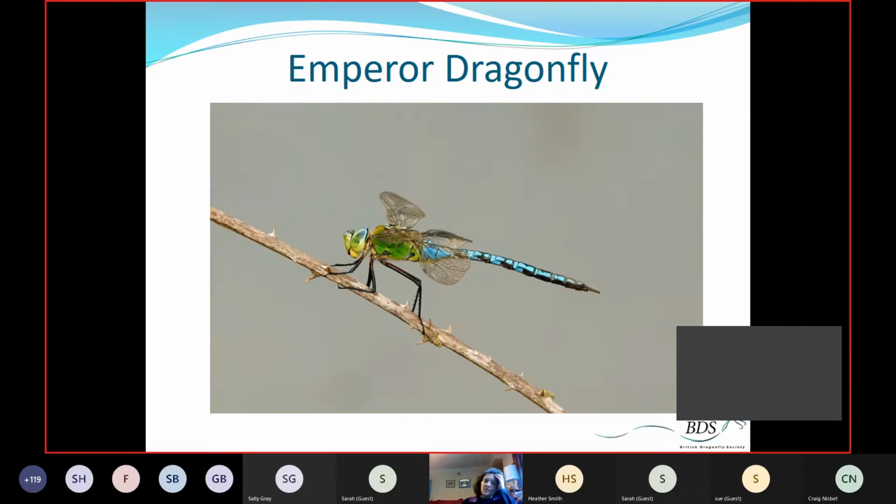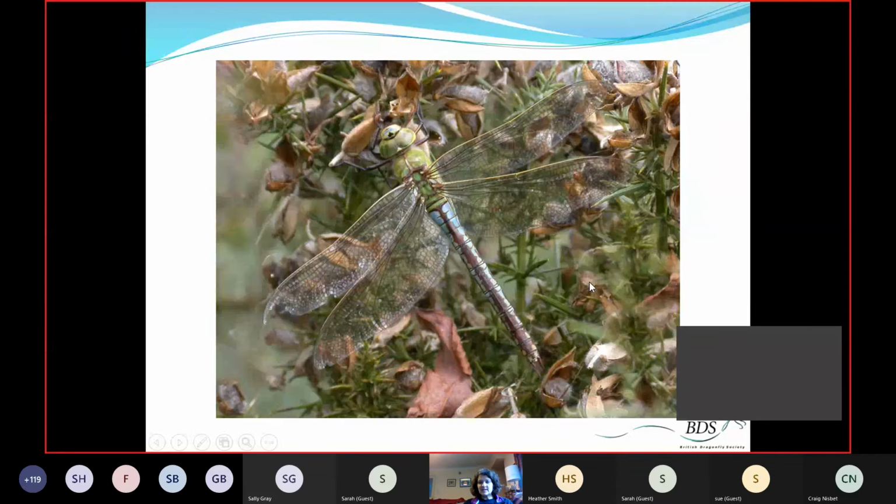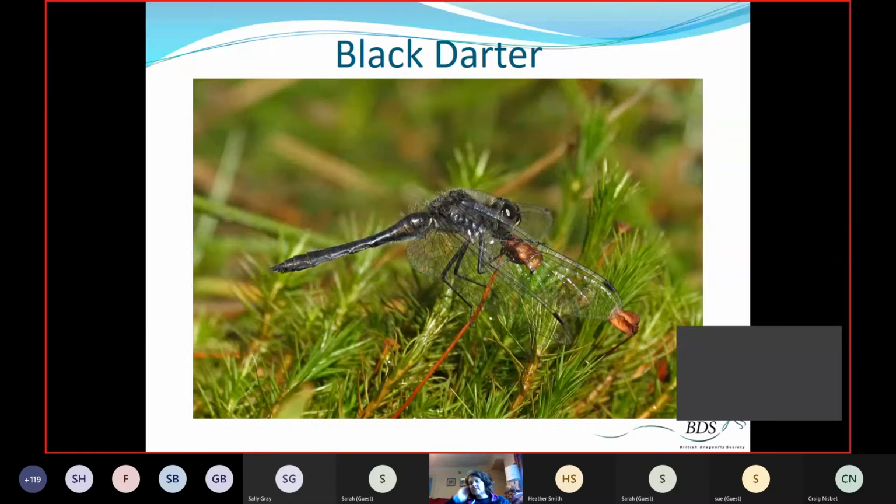So the emperor, this is the male, he's got a bright green thorax, blue and black abdomen, and this is the female, again green thorax, blue and brown abdomen with this dark stripe coming down the abdomen. So again, that's one to look out for. He's got quite a straw-coloured costa. It's definitely moving its way to the north.